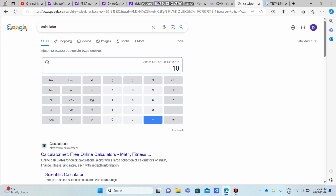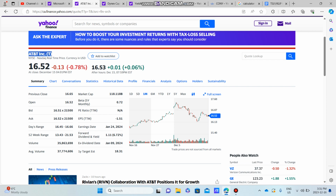So now we're taking that $12,000 once again, and we are going to divide by AT&T's dividend, which is 6.72. So let's put that down, 672. So we are going to need a significantly less amount. We need $178,571. Still a massive amount in order to earn $1,000 a month.